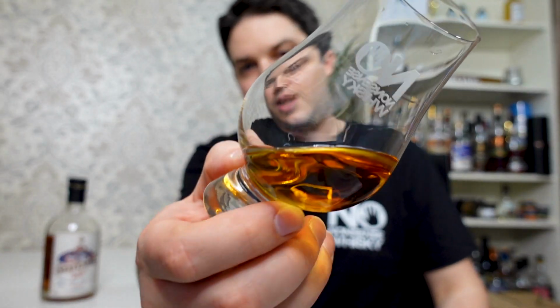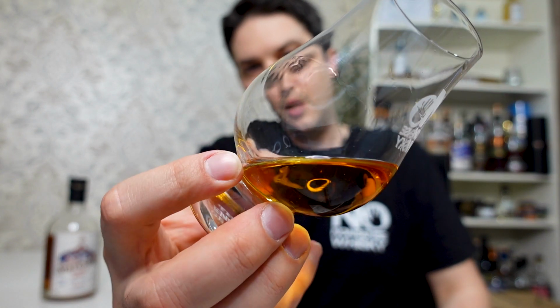Now, we can talk about colour because it's no added colour, a really nice coppery colour. The big thing to note about this, and I did do a touch of research beforehand, someone else might be able to tell me different, but George Dickel only has one mash bill as far as I could find, and that's 84% corn, 8% rye and 8% malted barley. So we can get a general idea about what we might be expecting from the tasting on this. But let's get into the nose and see what we've got.